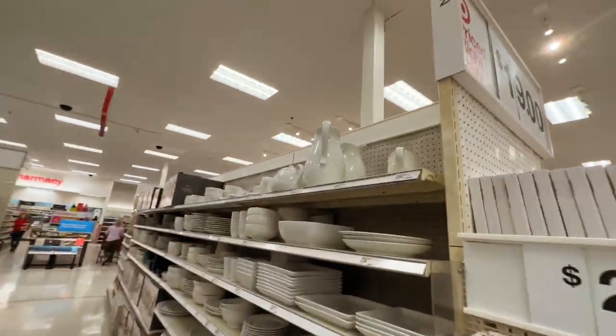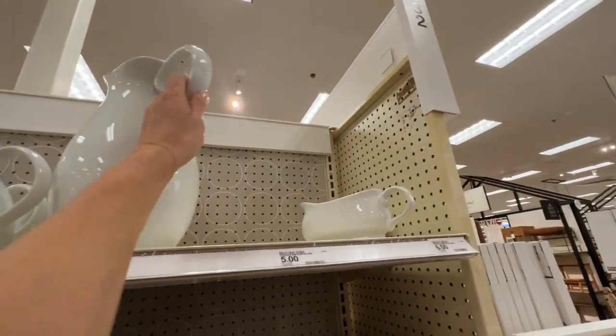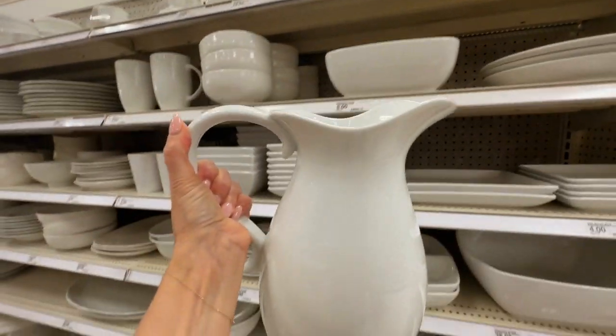Oh, that's a nice jacket. Look at that. $20 for this picture. Oh, it's very pretty.